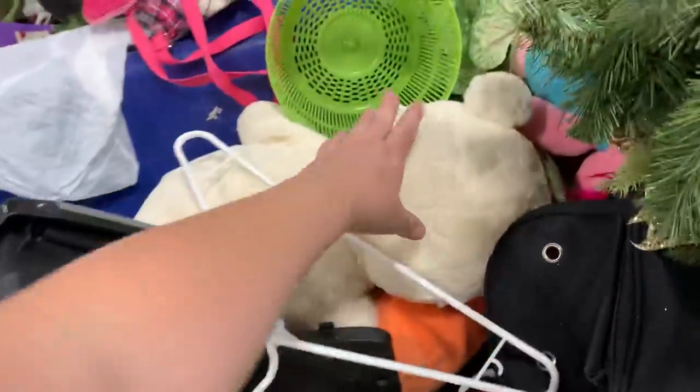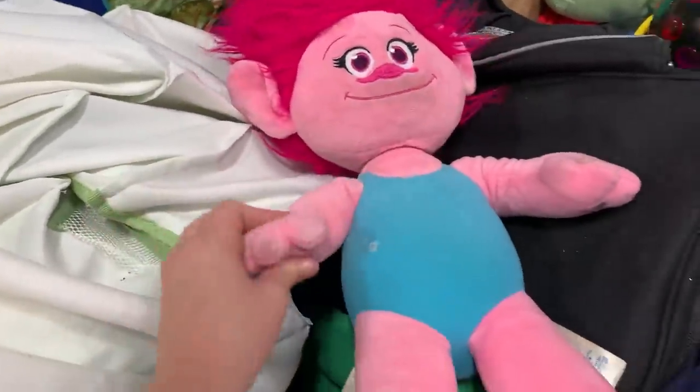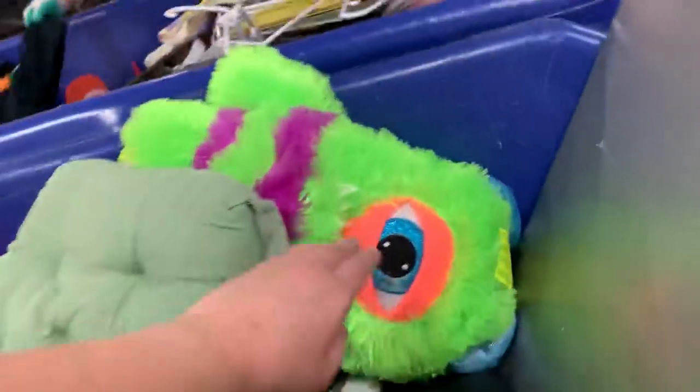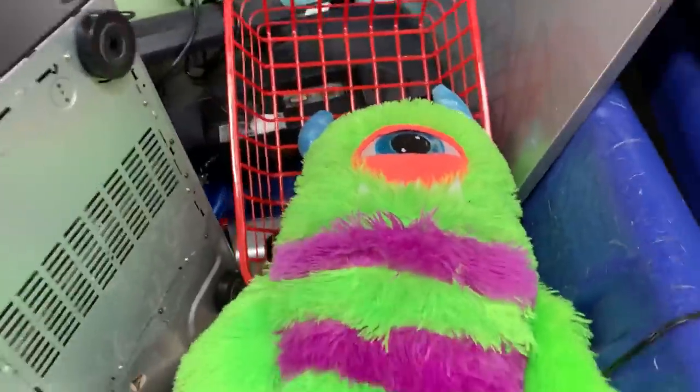Nice trophy. Reef. Poppy. Build-A-Bear, she's in really not good condition. Hello, fall. Nice fall pumpkin. Got a fall picture. Look at this crazy monster. Oh. Who's this?